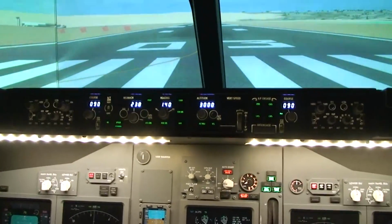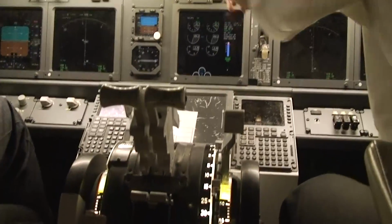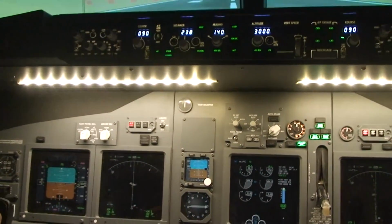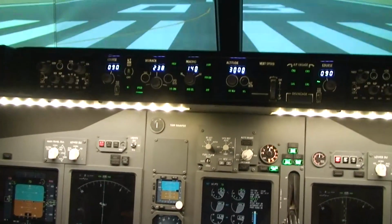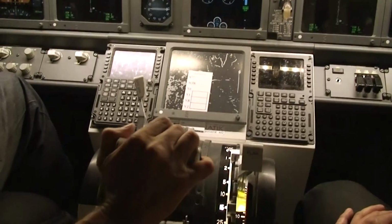Rightio. I'm just going to lower the flaps to 5, select the auto brake to RTO, and if you've got your aiming point there, if you like this time, you can advance the throttles, and we'll get going.